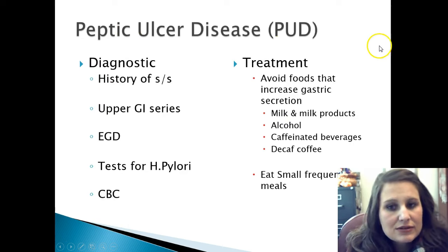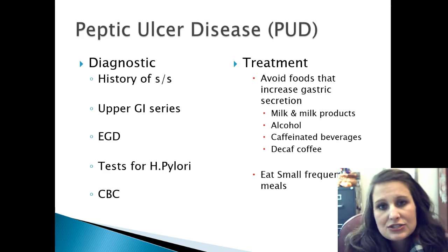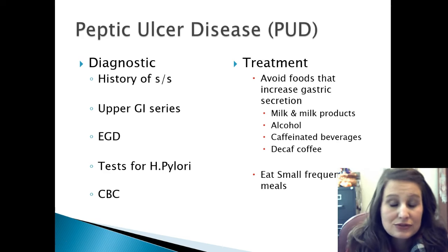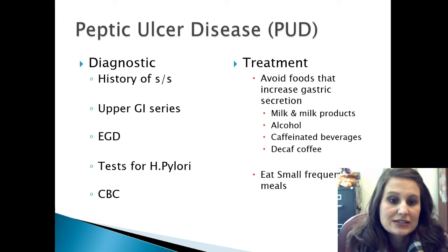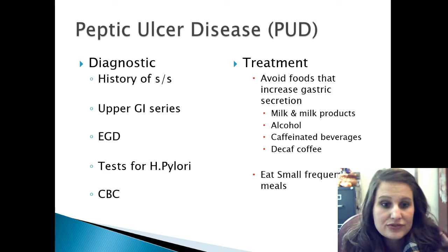Okay, so with peptic ulcer disease diagnostics, a lot of times they come in and it's based on the history of signs and symptoms. They tell you that the pain is horrible, but it's better with eating. As soon as they finish eating, it gets worse. Of course, we know that is a classic sign and symptom for peptic ulcer disease. We will do an upper GI series. We might do an EGD and actually visualize that ulcer.